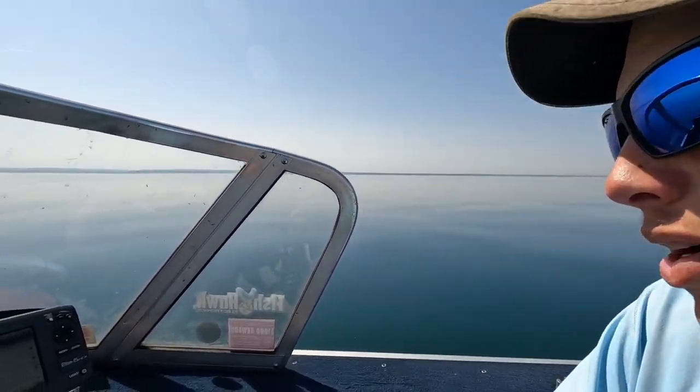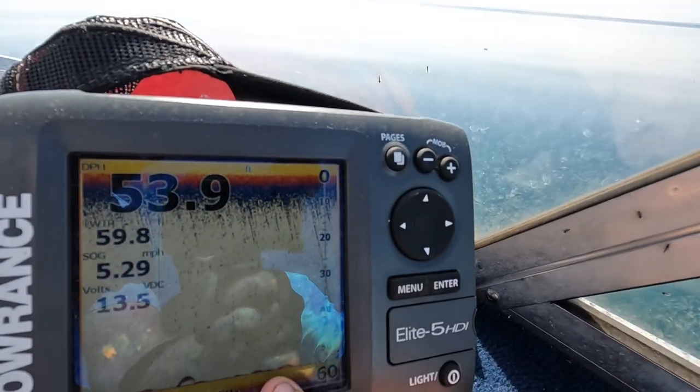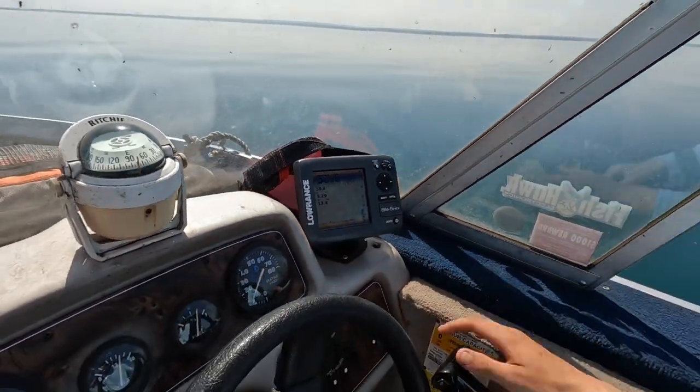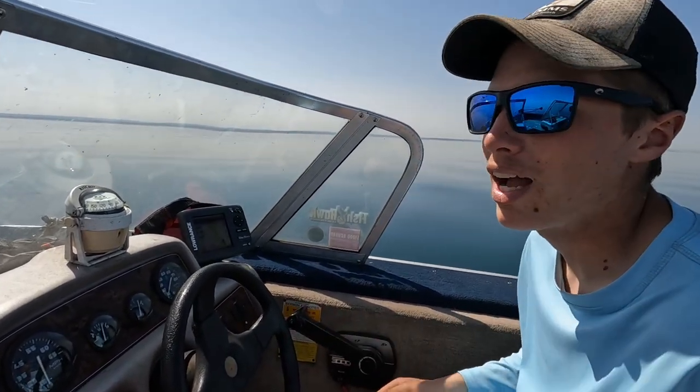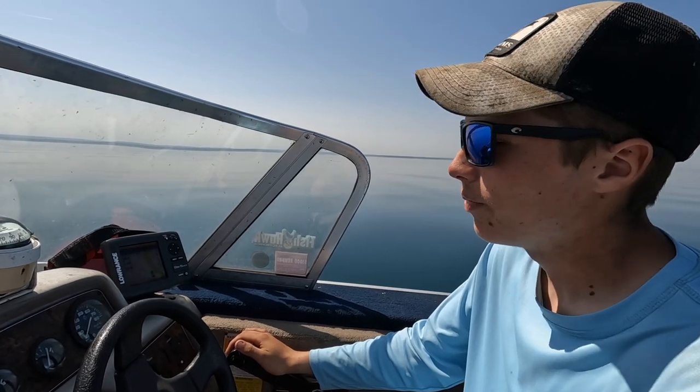I mean, we're driving right through the marks. And these are all fish right along that bottom. And there's even some bait now. They won't do it. I don't know why. I have to talk to some other guys and see what they found and see what they're seeing. So, we'll see what happens.